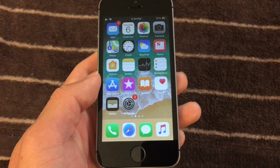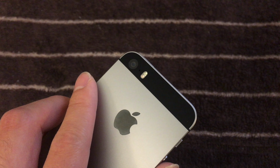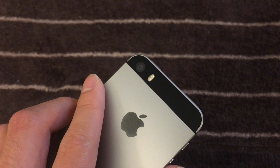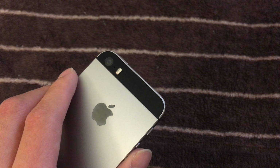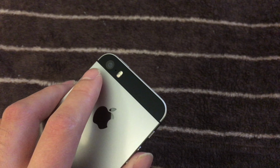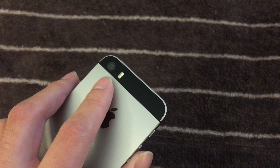so performance on the iPhone SE is not an issue. The iPhone SE still has a great camera for today since it has a 12 megapixel camera that can shoot 4K video. It's basically the same camera from the iPhone 6s. You can also shoot slow motion video at 120 or 240 frames per second. It also has Live Photo as well as the True Tone flash. So overall, this is a great camera.